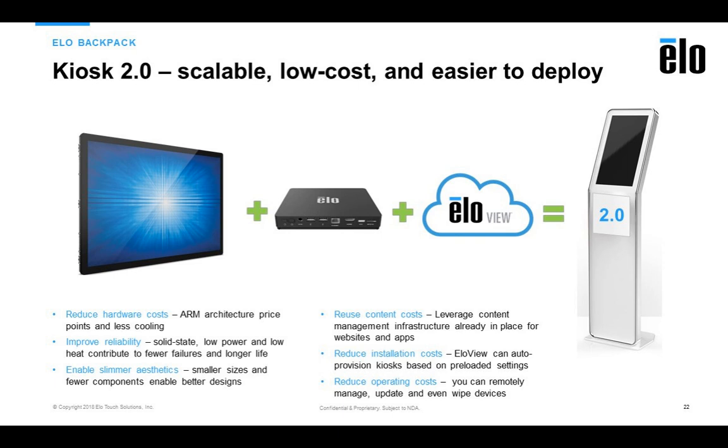Obviously, for everyone who is designing kiosks, providing the appropriate thermal solution is their responsibility. I definitely am not saying that you will never need a fan, but likely to not need a fan. It'll enable slimmer aesthetics for that reason. And then, because it can run Android apps out of the box, just like the iSeries can, there is a huge content synergy as well.